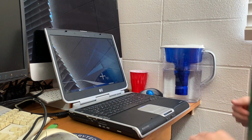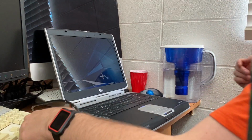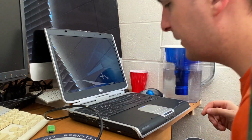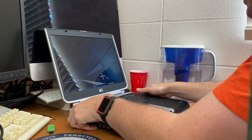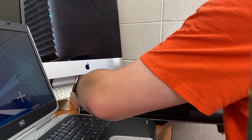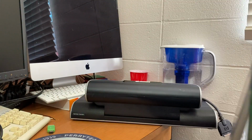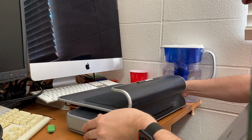Now, the nice thing is, too, this dock will actually supply power to the laptop and charge its battery, which is really nice. So let's move the charger out of the way, the Dell one, and then we'll move the HP charger out of the way, and then we'll need to move the entire laptop out of the way so we can set this big beefy thing down on the desk. So it's going to basically have to trade places with my lap, and I'll set this down on my lap and get this thing up here on the desk.